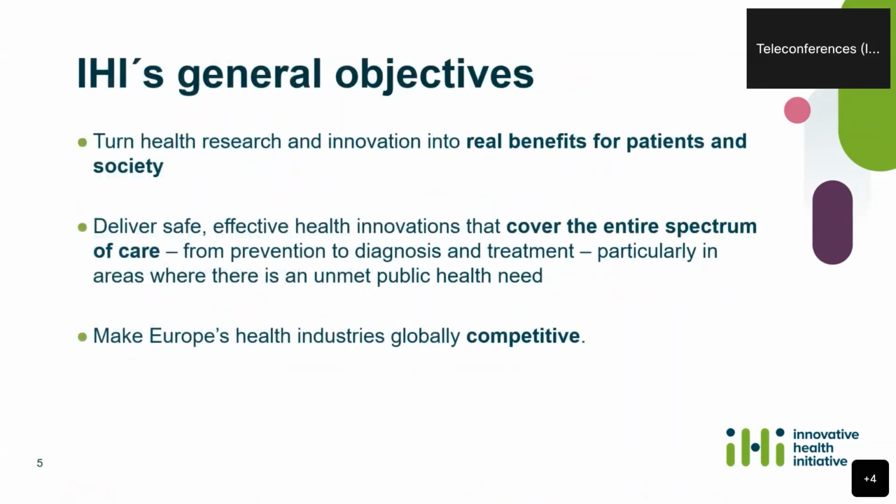Therefore, the objectives of IHI have increased as well, and are broader. Our objective is really to turn health research and innovation into real benefits for patients and society. We want this partnership to deliver safe, effective health innovations that cover the entire spectrum of care, from prevention to diagnostics and treatment, specifically in areas where there is an unmet public health need. And last, we want to make Europe's health industries more competitive.